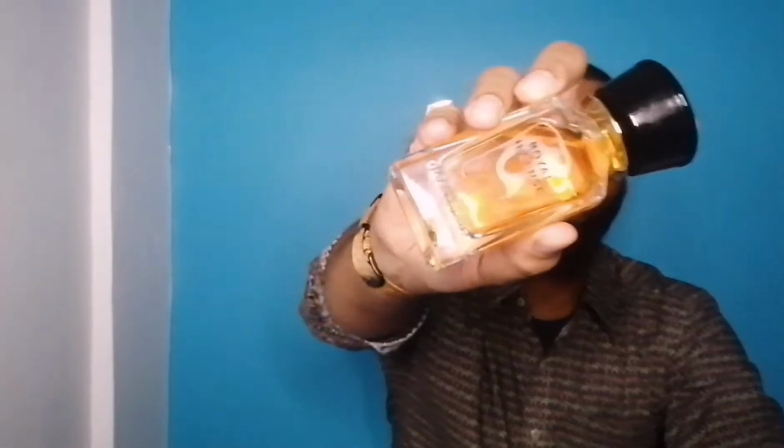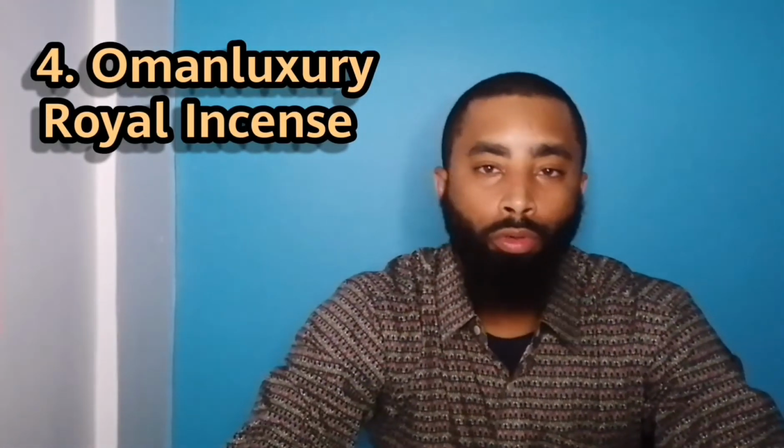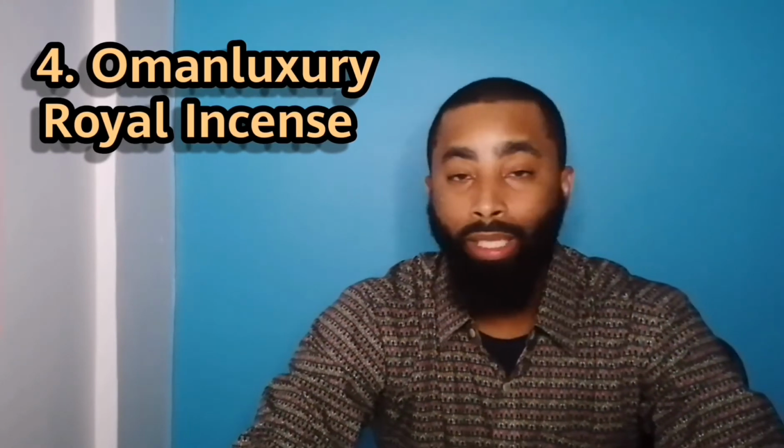All right, coming in at number 4 on the list is Royal Incense from Omanluxury. This one was released in 2020, so it just came out last year. This one has notes of pink pepper, incense, honey, leather, and cedar.